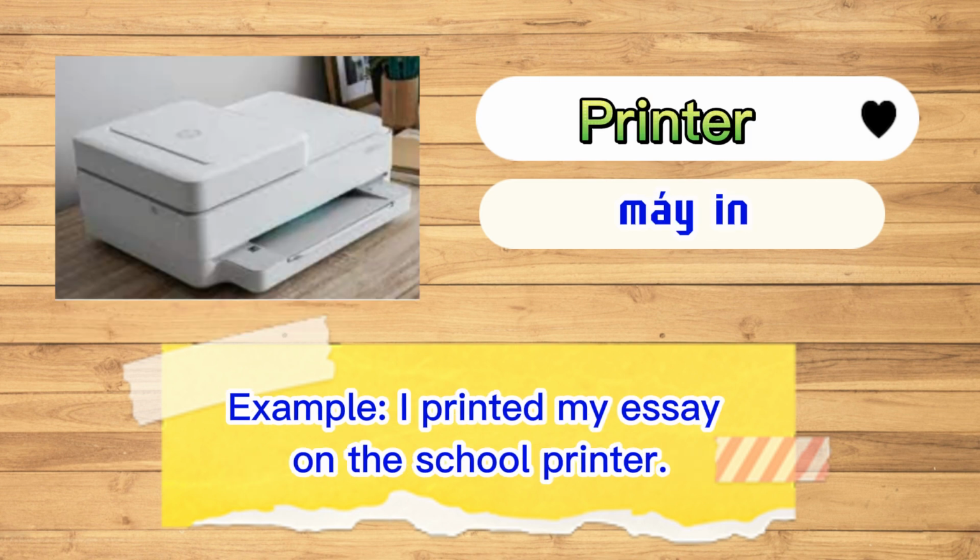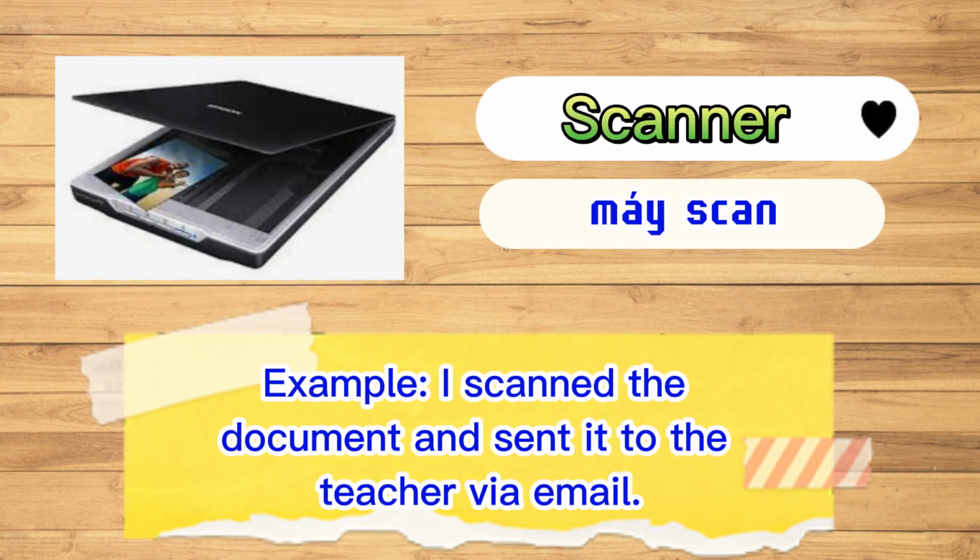Printer. I printed my essay on the school printer. Scanner. I scanned the document and sent it to the teacher via email.